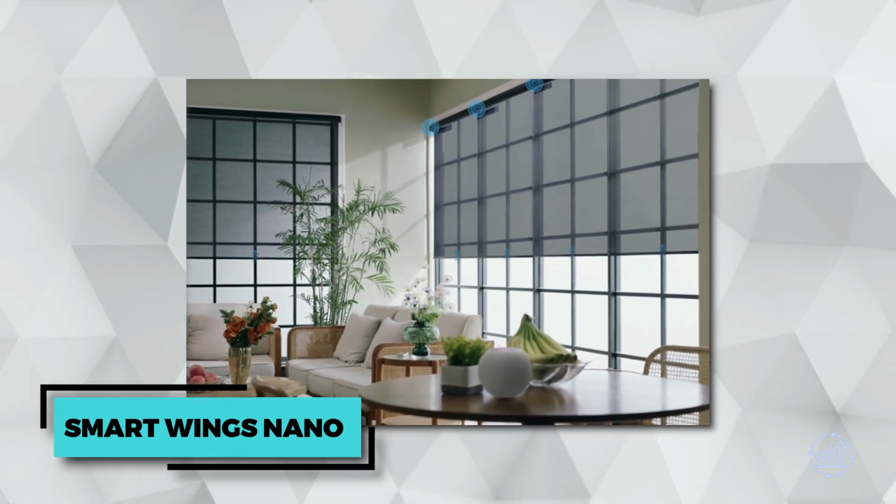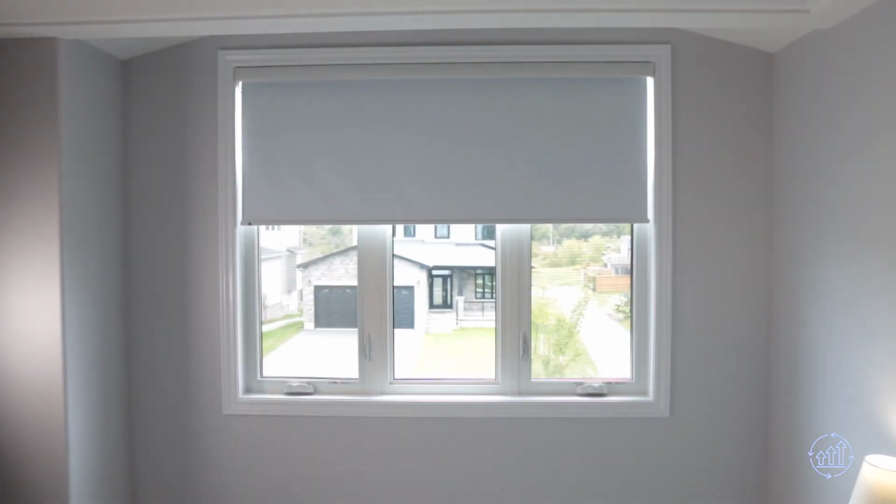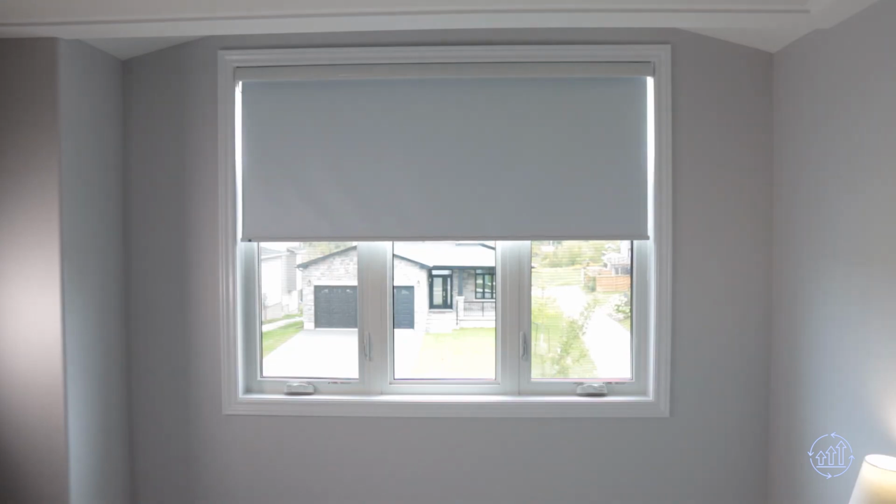SmartWings Nano. SmartWings Nano, the blind system that gives you control like never before. Who needs cords when you can control your blinds with your voice? With SmartWings Nano, you can just shout at your blinds and they'll obey your every command. Plus, with the app and remote control options, you'll never have to leave your couch again.